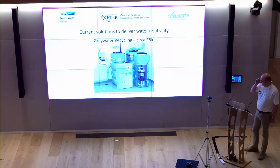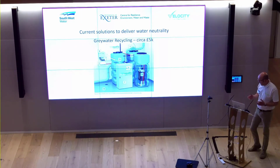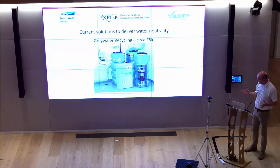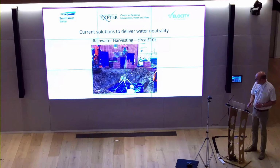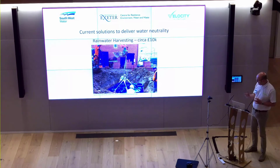So two predominant ways are grey water recycling, many of them on the market, different sizes, fit in an outbuilding or basement, non-intrusive, recycle your water, use it for other things like flushing toilets with. Rainwater harvesting, quite straightforward for new build, but a bit more involved for retrofitting in existing properties. They both work, they're both on the market and being used and installed. The prices vary, but roughly figures, 5,000 to 10,000 supplied and installed.